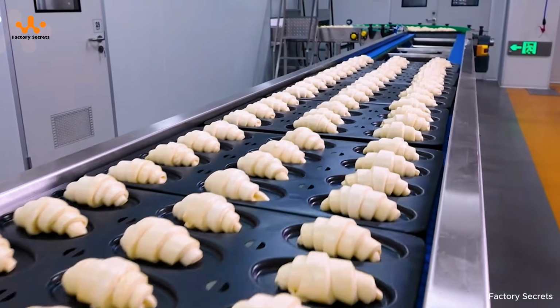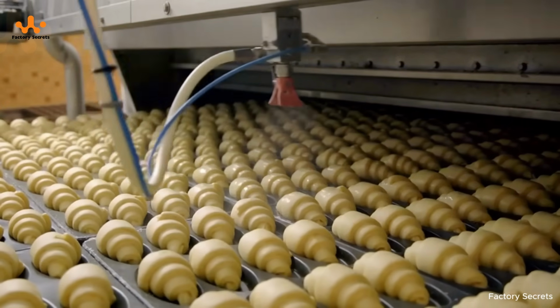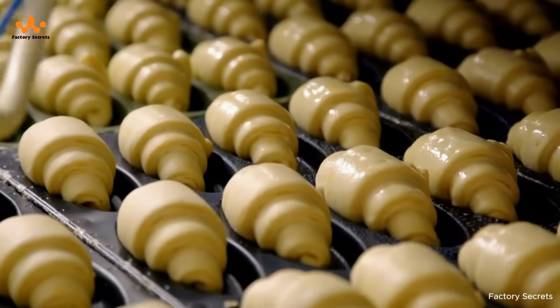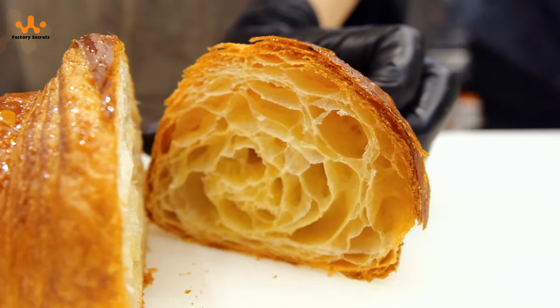Before being placed in the oven, each croissant is sprayed with a thin layer of glaze. The glaze mixture, usually a combination of milk protein and water, not only gives the croissant a beautiful shiny crust, but also enhances its appeal after baking, creating a perfect and eye-catching appearance.